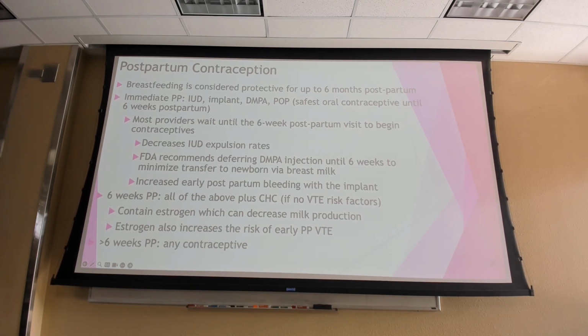Now, at 6 weeks, we can put these patients on combined hormonal contraceptives. Why don't we want to do it before 6 weeks? Estrogen. We don't want to increase estrogen. In the first 6 weeks postpartum, these patients are at the highest risk for PEs and DVTs, for venous thromboembolism. So we don't want to increase that risk by providing a combined hormonal contraceptive that has estrogen in it. In addition, estrogen can decrease milk production. So for patients that want to breastfeed, we don't want to hinder that. Beyond 6 weeks, you can use any contraceptive.